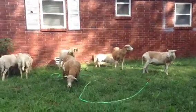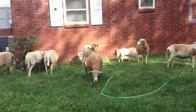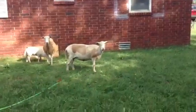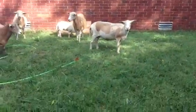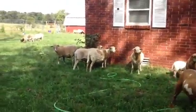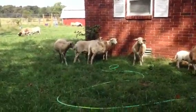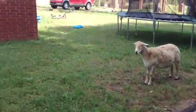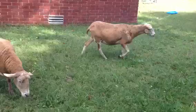But I have a couple that are due pretty soon. This one's due pretty soon. This is the one that lost her babies to the donkey. This big mama here is due pretty soon. And that one with the brown in between there is due pretty soon. But I'll kind of do a little slow of all the ewes.